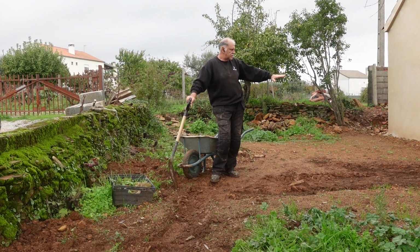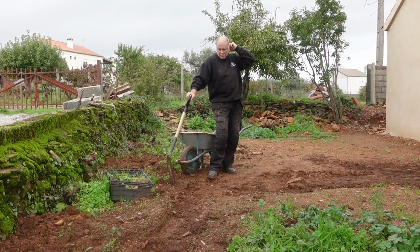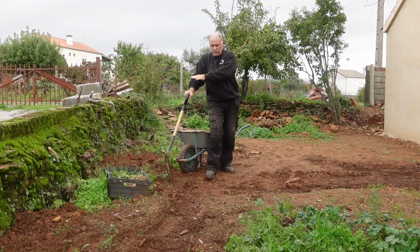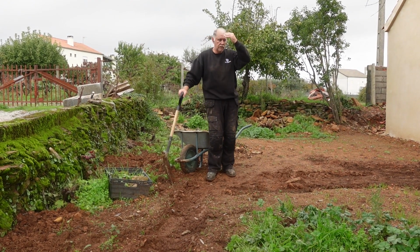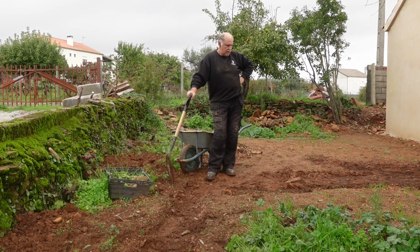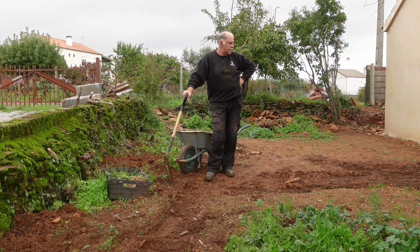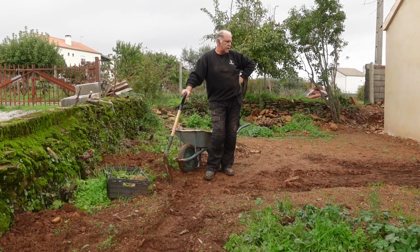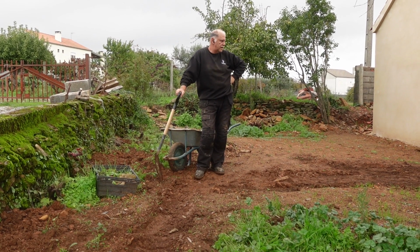A few ideas: either grading it down, which is quite a lot of work, because it needs removing all the way across, all this earth, and taking it down to the other land. Maybe putting a French drain in. We have had that suggested. I did suggest that early on, that it might be an idea.